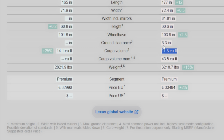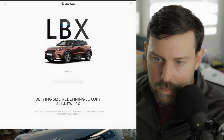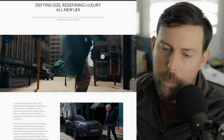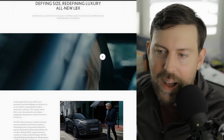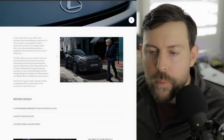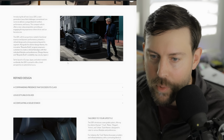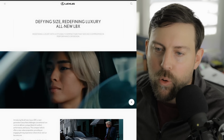The packaging and the design of the UX has never been good. And the weight, this vehicle is about 400 pounds lighter than the UX. The LBX just comes as a hybrid, all right, which is great. There's nothing wrong with that, but it comes with a 1.5 three-cylinder hybrid that's seen in something like the Yaris hybrid, or even the, what's it called? The Yaris Cross hybrid. It's not very powerful.